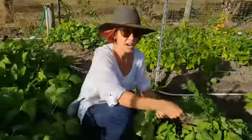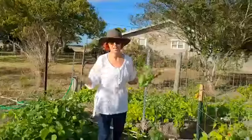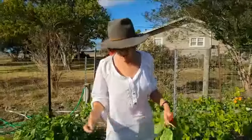And this is kind of where I started the whole mission of Grow Local South Texas and the downtown farmers market and all of that stuff. It all started here about 10 years ago. And I started trying to figure out how to grow food for my family.